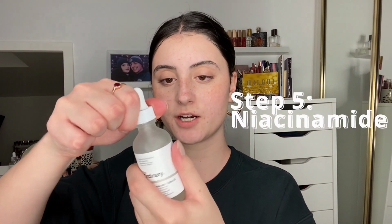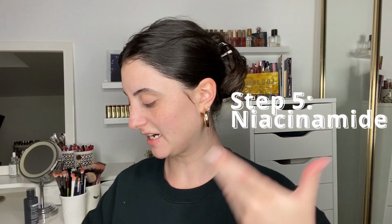Next, I'm going to use some niacinamide. I'm going to use The Ordinary one. If you're wondering why I switch between the Inkey List and The Ordinary, it's because I like both of them the same. And skincare doesn't last forever, so I try to use my products so they don't go to waste. Also this one has zinc in it, whereas the Inkey List one has hyaluronic acid. So I find the zinc does help with my acne scarring as well. So I do like to incorporate it.